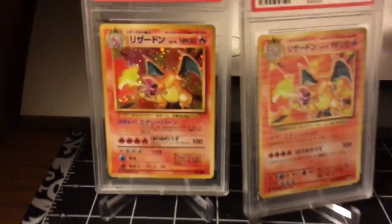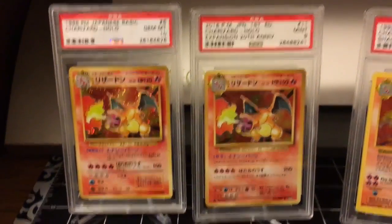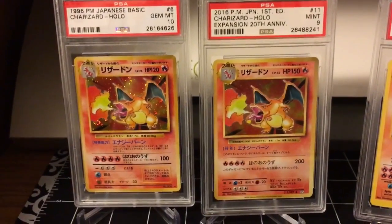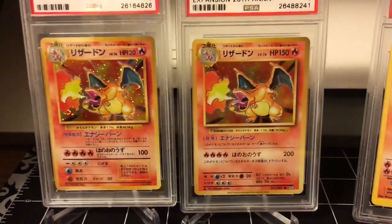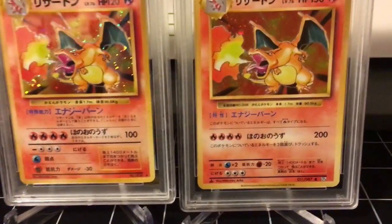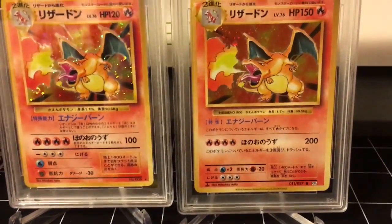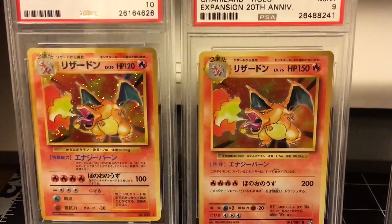So starting with the Japanese that I showed you in front of the camera earlier, this is the 1996 base set to the left, the original, and to the right is the 2016 reprint. And from a quick glance, they almost look 100% identical. However, you can see the difference in attack. The 2016 is 200 versus the original is 100, and then the HP is different as well.